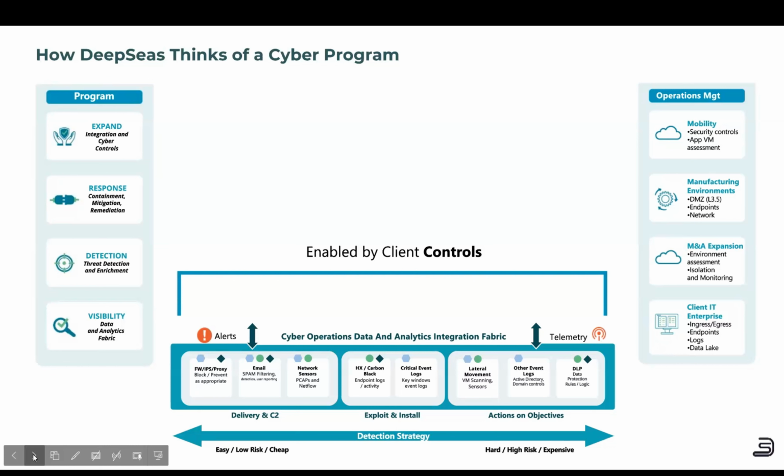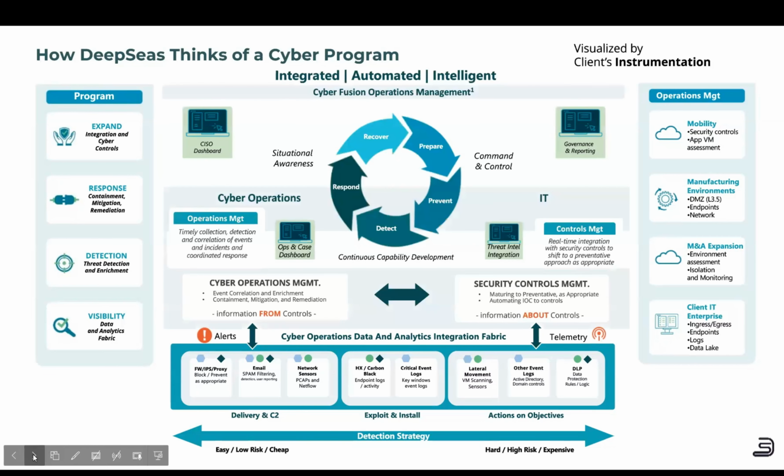And that's where that partnership between left-hand side cyber and that right-hand side IT security come to play. Both of these, the telemetry and alerts, are being fed up into the security controls management on the right, if you go to the next slide, and the cyber operations management on the left-hand side. Again, you can see on the right, it's information about the controls versus information from the controls, both feeding into their instrumentation. On the left-hand side, the cyber operations management, it's about the event correlation and enrichment, containment, mitigation, remediation. On the right-hand side, it's about optimizing that preventative.